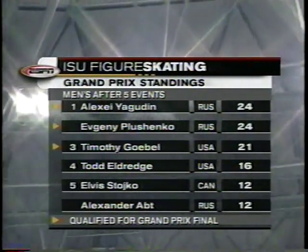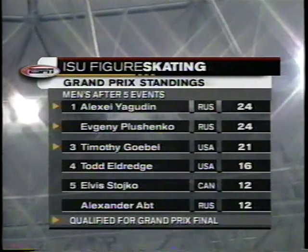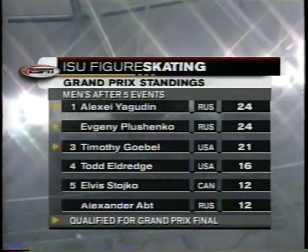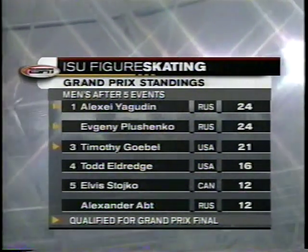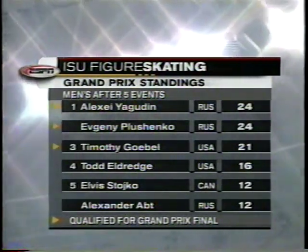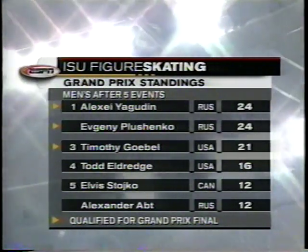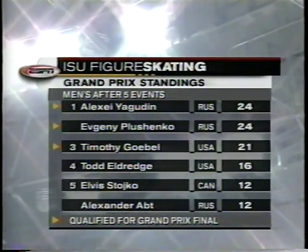3 spots already secure. Yagudin, Plashenko, Timothy Goebel of the U.S. 3 spots available. A number of skaters here trying to get those spots, including Ivan Dinev of Bulgaria, Anthony Liu of Australia, and Peter, the man who is back home in Japan, Takeshi Honda who has yet to go to the Grand Prix final. There's a lot on the line for him here.